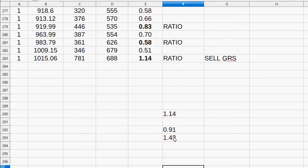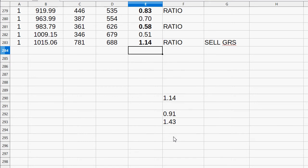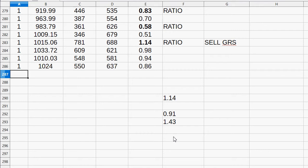And whatever these numbers come up here, it's going to be more than 1 basis point higher and lower given the volatility that's just come into play. So 98, 94, 86. All right, so is that enough? 5 basis points lower. That market has gone from 550 to 637. So I think putting in a small ratio trade could most certainly be in order.